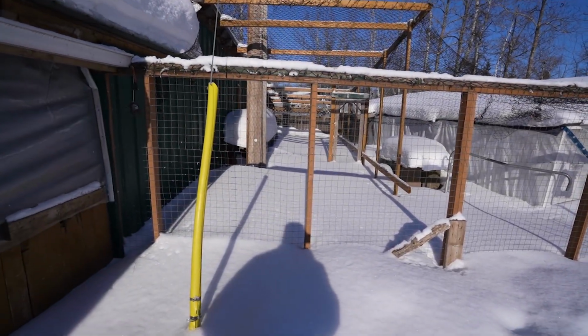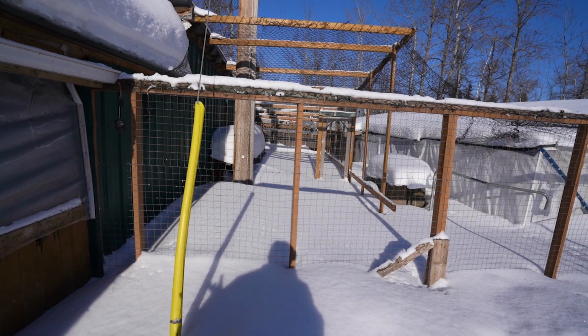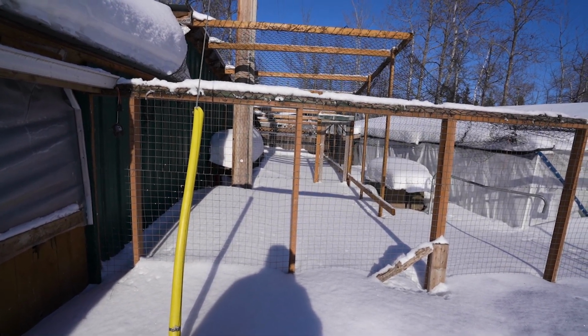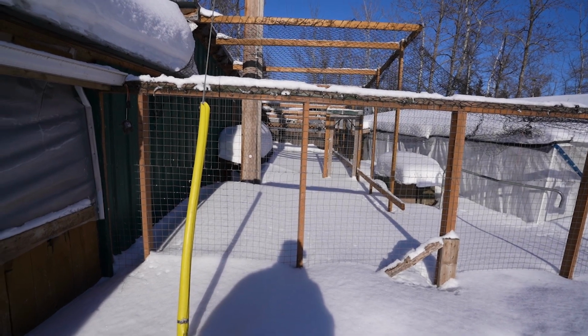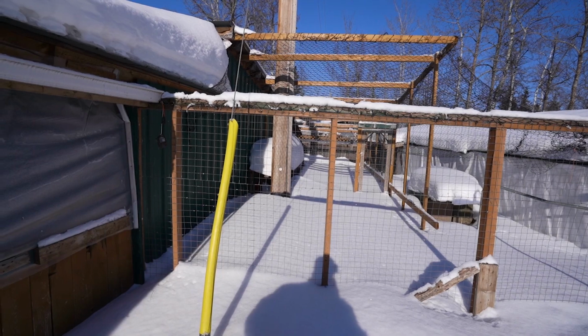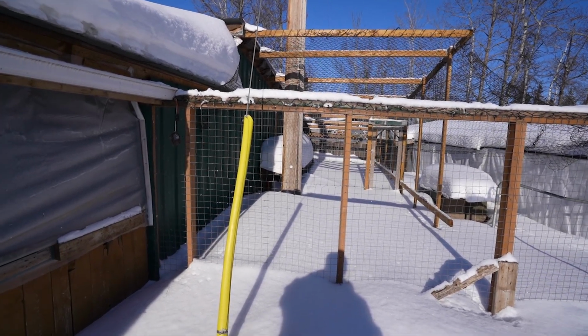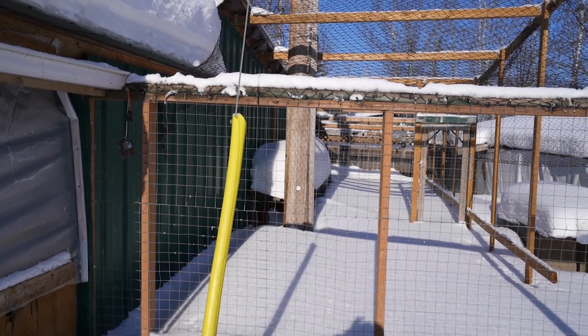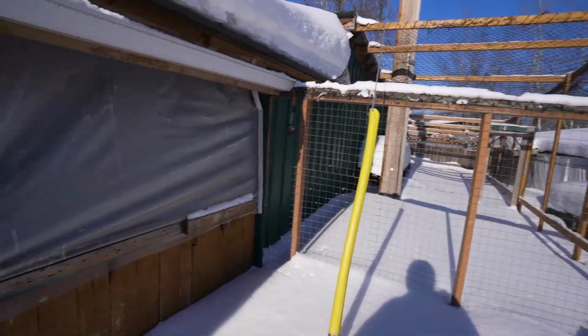And then this is the chicken coop, the outside chicken coop, which we will open up when it does warm up and when that snow melts a little bit. You can see the drifting snow on top of the shelter there. So it's quite a bit of drift there.